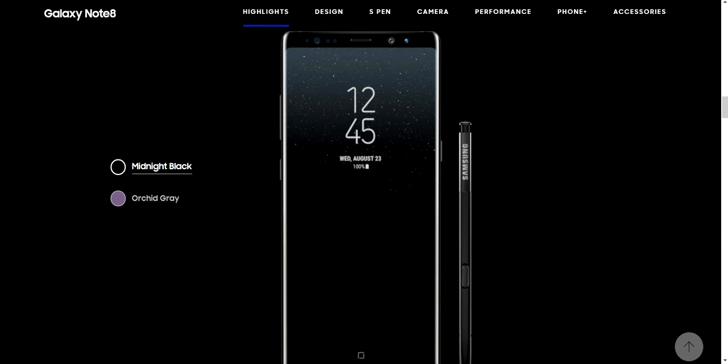And right here we have the S Pen, pretty much the same design as last year. People are saying that the tip is a little bit thinner. We have two colors in the US, the Midnight Black and the Orchid Gray. But if you go nationwide or worldwide, they have gold, blue, and some other colors that are in Korea and China. So this is featuring 6 GB of RAM.